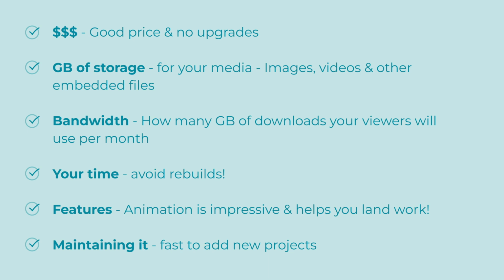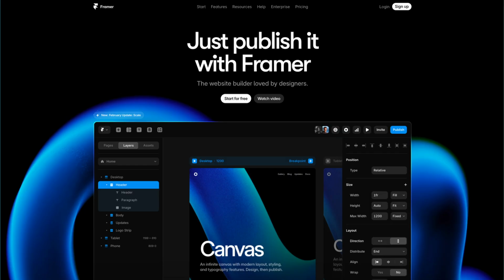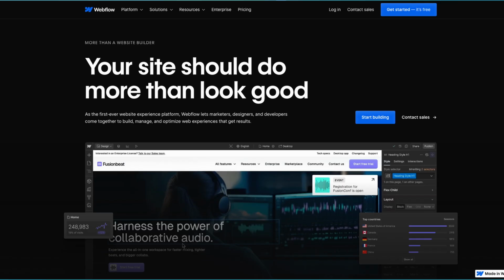It's really easy to get caught up in all the hype, maybe looking at YouTube videos and one-click features and all the exciting templates. But these are the things that really matter. So I'm going to talk about the top three platforms, and those are Framer, Wix Studio, and Webflow.